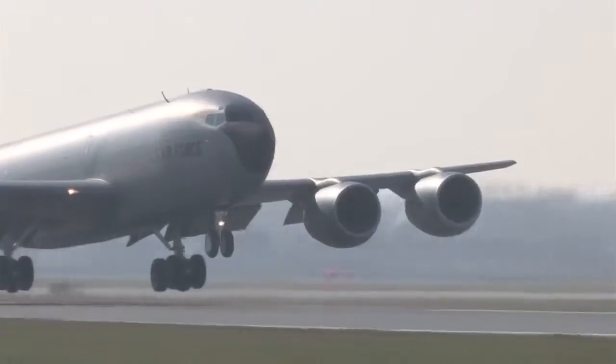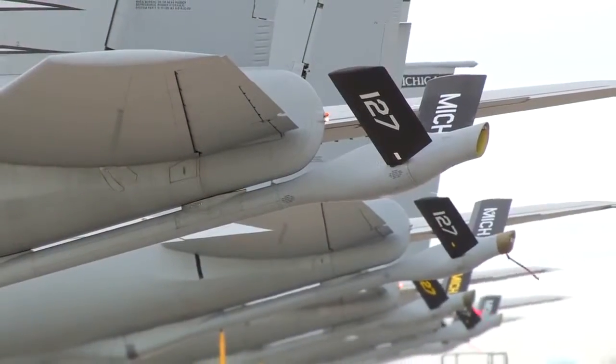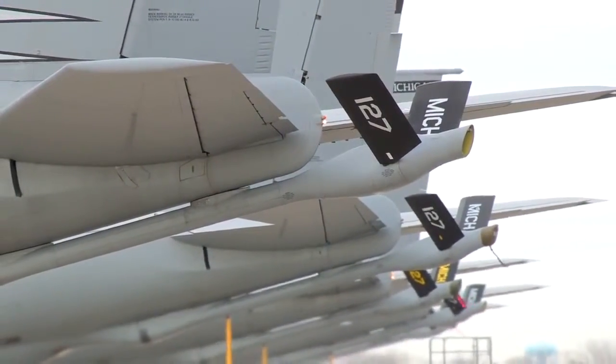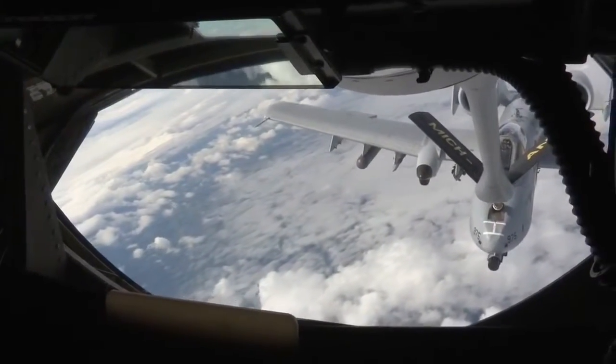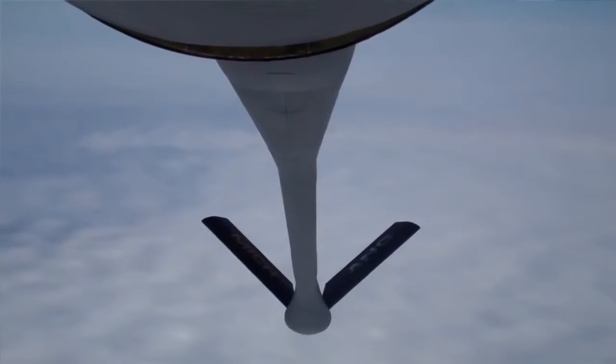Whether it's fighters, strategic airlift aircraft, or bombers, we need to be there to give them the gas so that they can go do their mission. You're not gonna win an air combat war without tankers. It's just paramount to winning that conflict, so nobody's gonna do it without tanker gas.